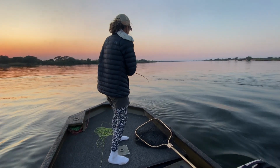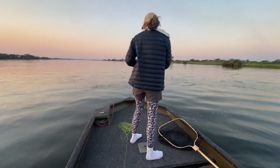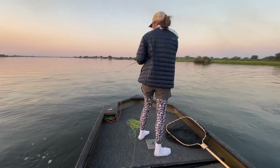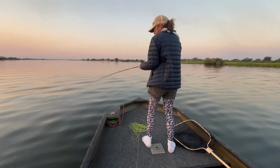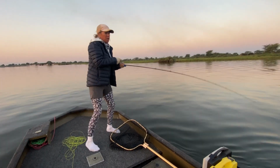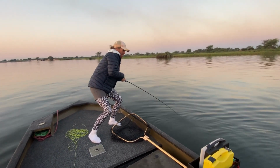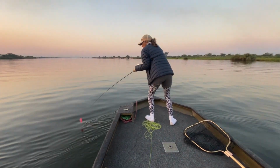Big tiger hooked here, going around a stump, and we're just busy trying to get the line off the stump. Still feel the fish on the other end, and he's taking line. And he jumped, we saw him, he's a big guy. Keep the rod in the water, that's it.